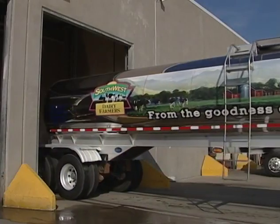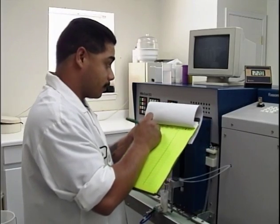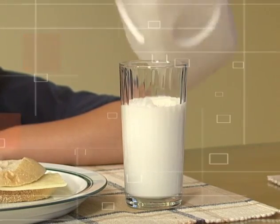And it has to pass even more tests when it gets to the dairy plant. Milk that doesn't meet the dairy's high standards is rejected. That's one reason you can be sure the milk you put on your table is pure and safe.